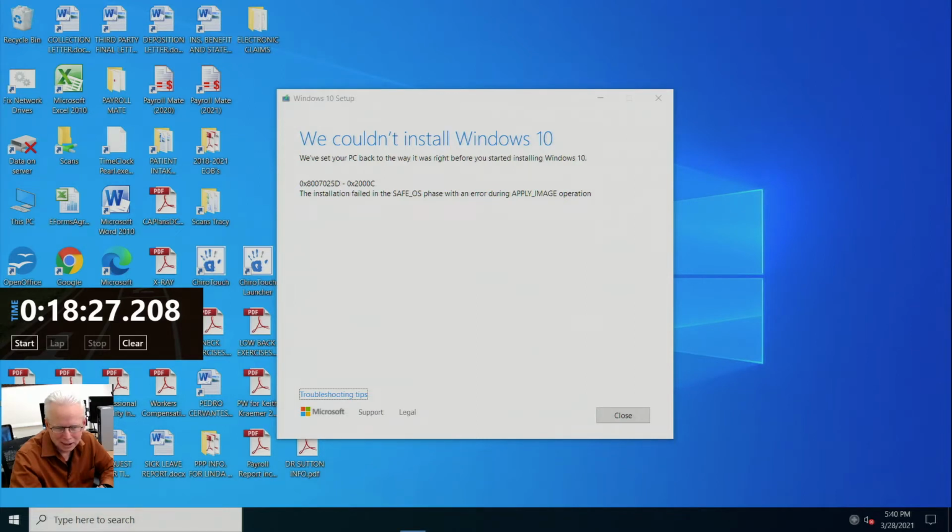But this certainly goes to the notion of if there's obvious problems that Windows 10 is not operating right, just do a fresh install or replace the computer.